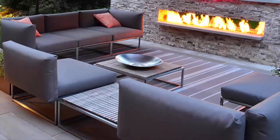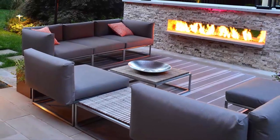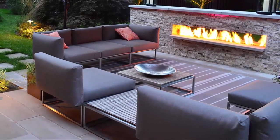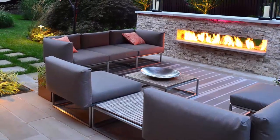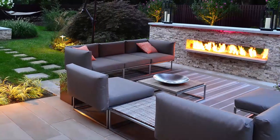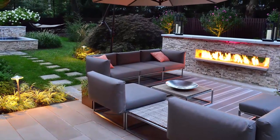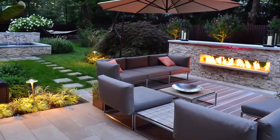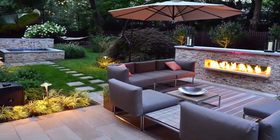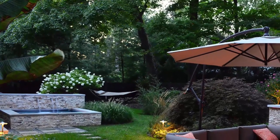Number 1. If you've ever felt like extending your home decor to the outside, you'll love this look. The outdoor rug really makes this sofa seating area feel like it's a living room, and the long fireplace set into the wall completes the feeling. Large, hanging umbrellas like this one are becoming more popular because you can place them anywhere, unlike other styles that need to be set into a table or set up over the whole patio area.